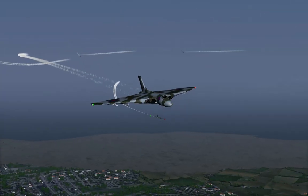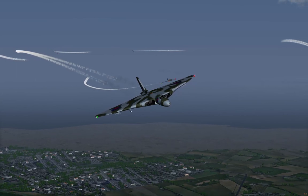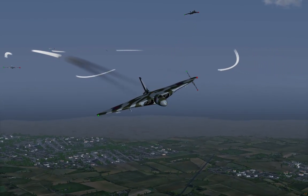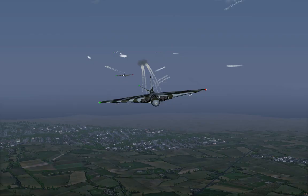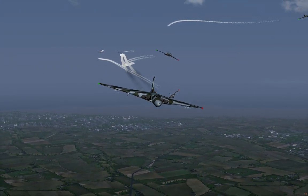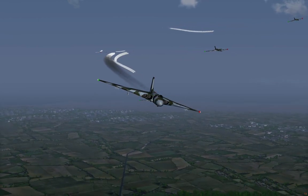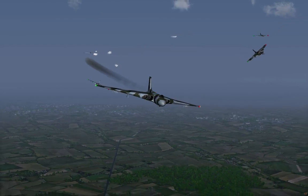The weather is getting hazy. Vulcans going everywhere now. It's the turn rate, I know. We'll sort it out eventually. Work in progress. Everything's a work in progress, and there's a lot of work to progress through.